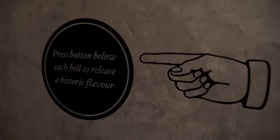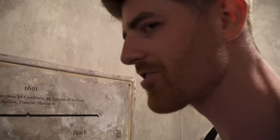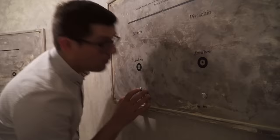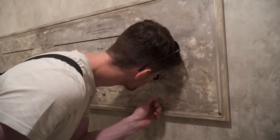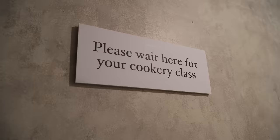This room lets us smell the flavours of ice cream from 1691, which is peach, up to the late 1800s, which is cucumber. You just push a button and have a sniff. Oh, it's like a peach. It smells peachy. Ooh, jasmine smells great. Oh, it smells of sambuca. Stitched up again, James.